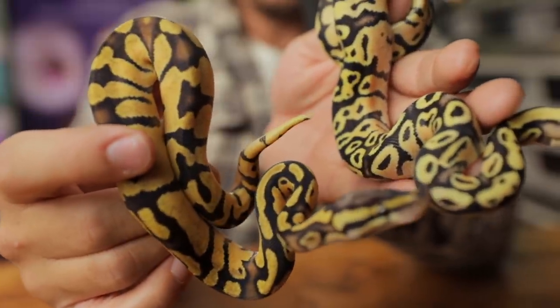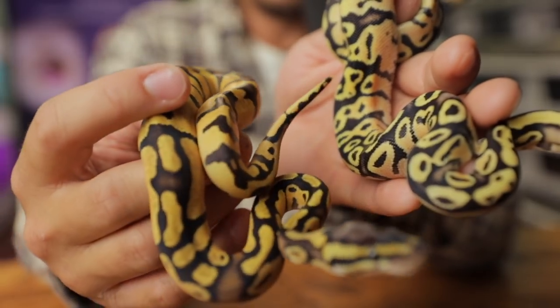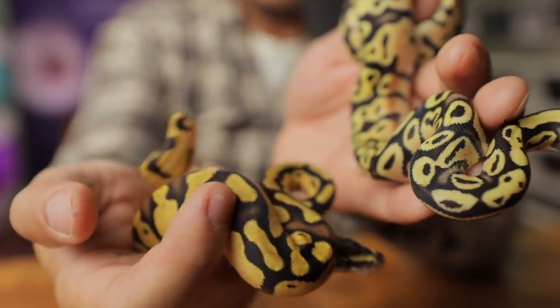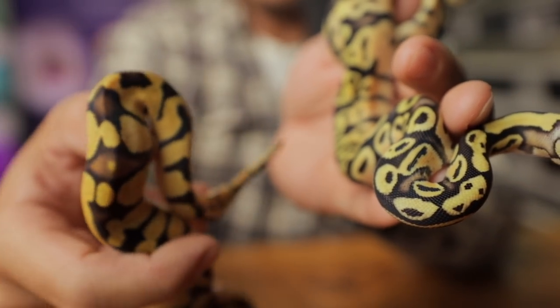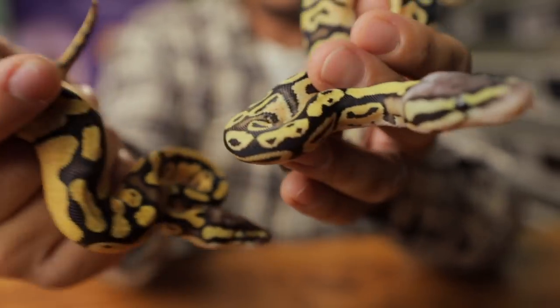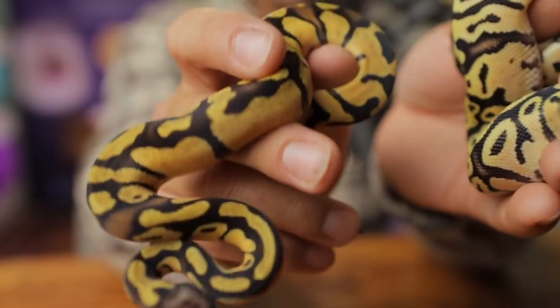But you can just see how much cleaner the pattern is. There's no holes in the alien heads. There's no alien heads at all. It's just completely clean pattern. Well, there's a couple little spots, but barely. And the banding towards the end of the tail that goes across the back of the body, that is another feature right there that sets the Enchi apart from just Firefly. So we got the Firefly and then Enchi Firefly, double het clown pied too.